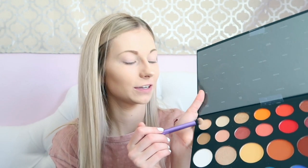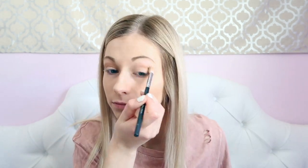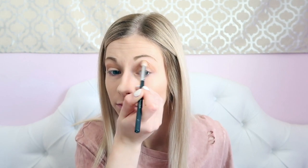Okay, now I'm going to go in with the shade Canvas and just put that all over my lid, kind of like a base. Now I'm going to go in with the shade Punch Me, which is this one right here, and just put that in my crease. Now I'm going to go in with the shade T, which is this dark brown one right here, and I'm just going to put that in the outer V of my eye.